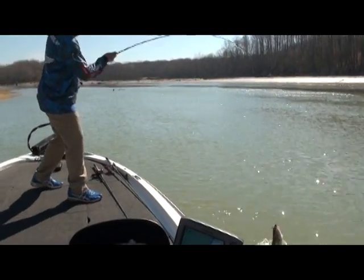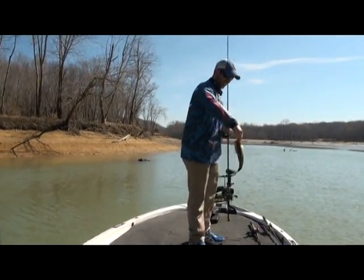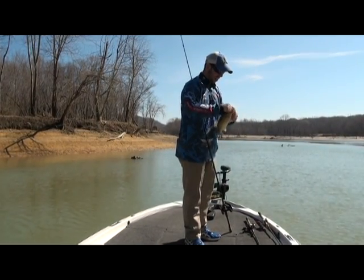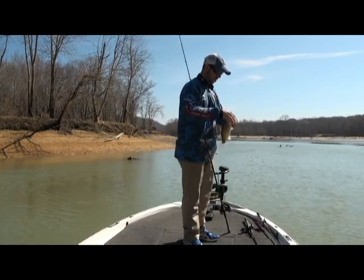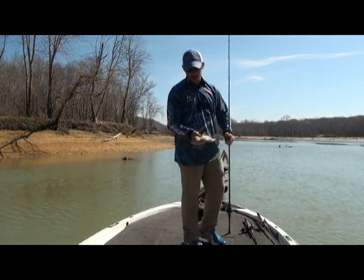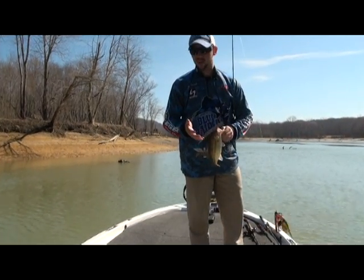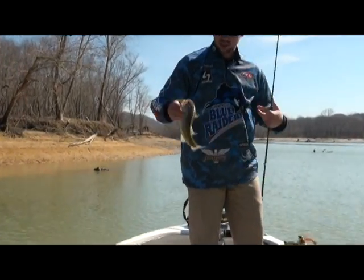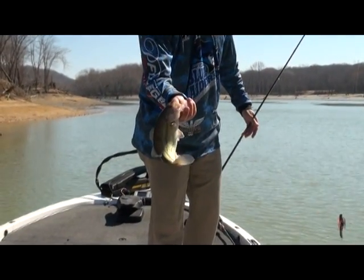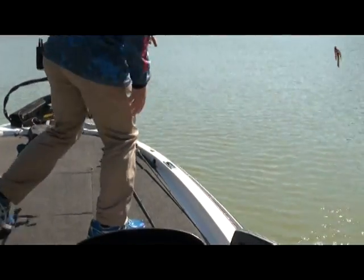Here we go. Little bitty guy. Maybe move further back up in the creek here. Their mouths are made out of cartilage, so it doesn't really hurt them. They grow back really quick too. Think a little guy, he got a little scar on him, like a little muskie tried to eat him or something when he was littler. Come on back, bud.